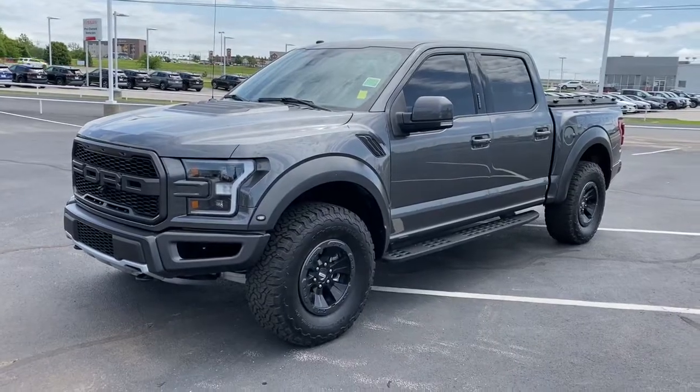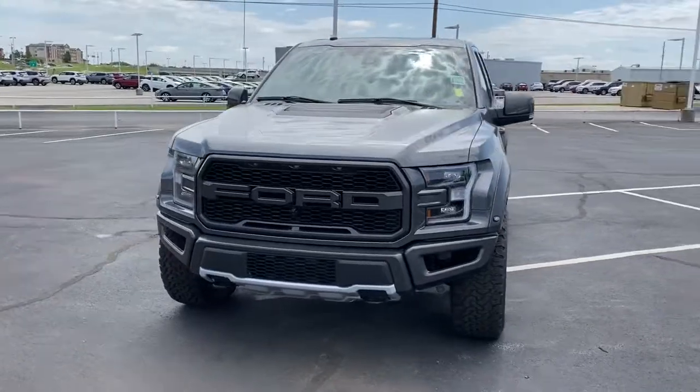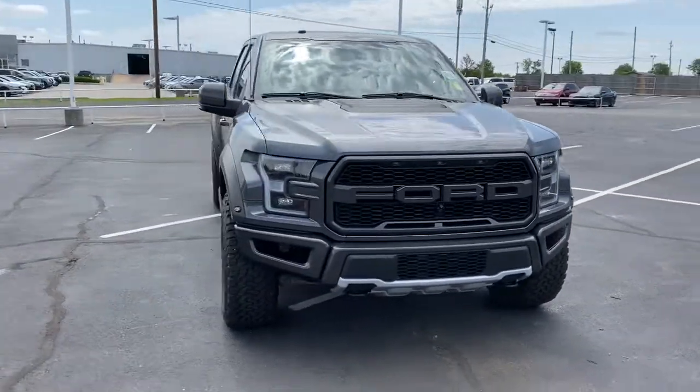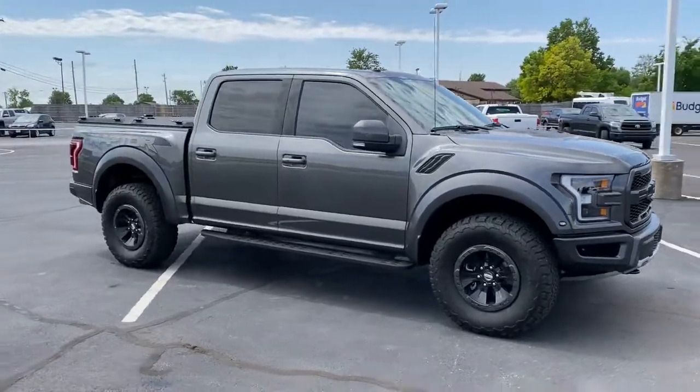Go home happy with the 2018 Ford F-150. This vehicle is an outstanding buy with fewer than 35,000 miles on the odometer. Take a closer look at this full-size F-150.